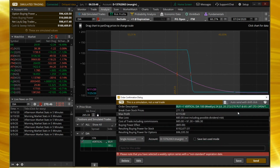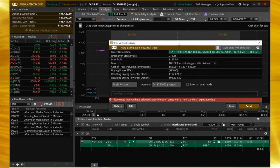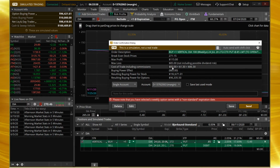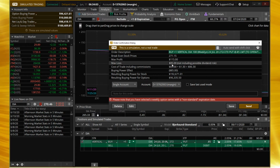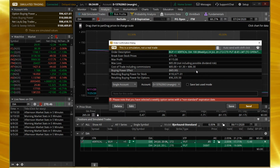Let's right click this and see what our max profit and our max loss is. Max profit of 115 and our max loss of 85, because that's what it's going to cost us. Remember, time tends to work against you in these long premium trades, although the email says it will generate 23 cents of positive daily theta. So you never know with this one.